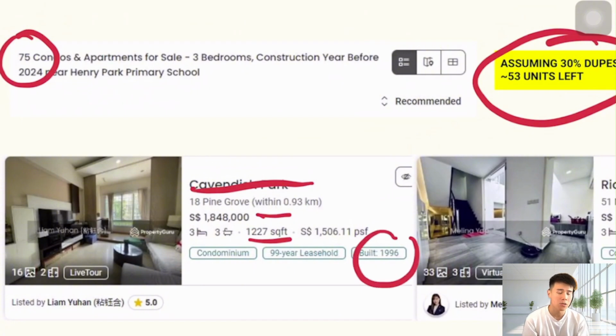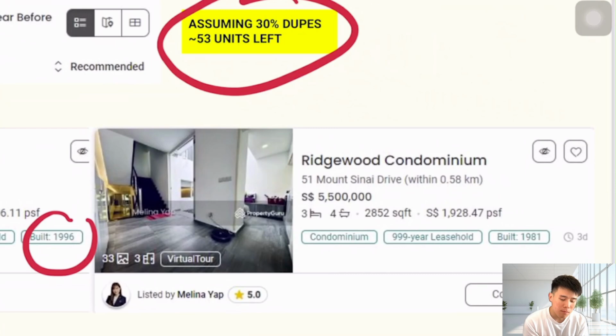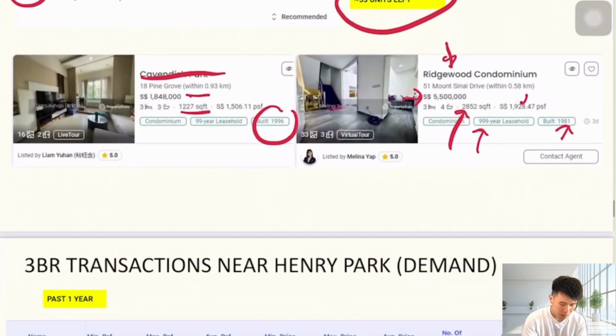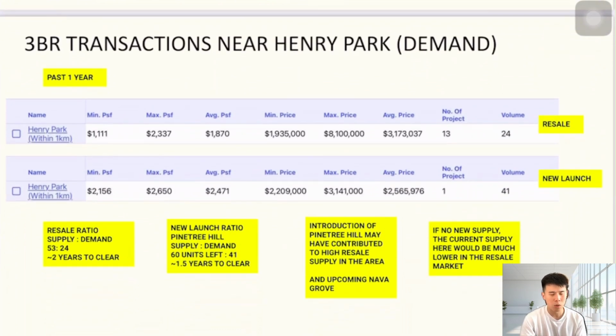This is 1996. So I think if you compare to Nava Grove, we are looking at a gap of 22 years old. Okay, so now the highest quantum asking in the market right now, Ridgewood Condo, we're looking at 5.5 million, 2.8k square feet, 999 leasehold, built in 1981. So the age gap to Nava Grove will be about 47 years old. Then 1.9k is the PSF. Okay, so now we look at the 3-bedroom transactions, which will represent the demand, within 1 km of Henry Park.